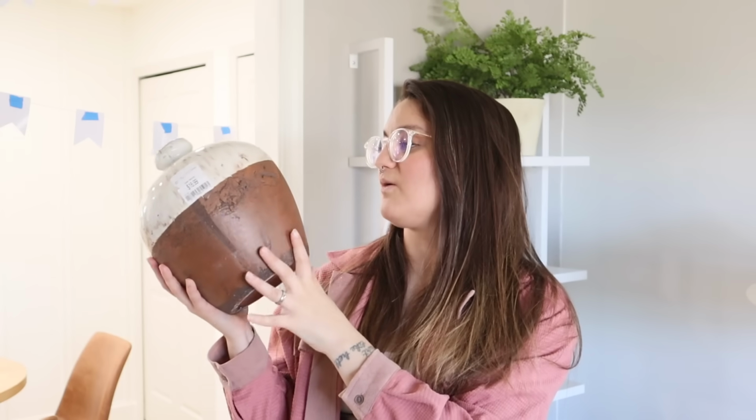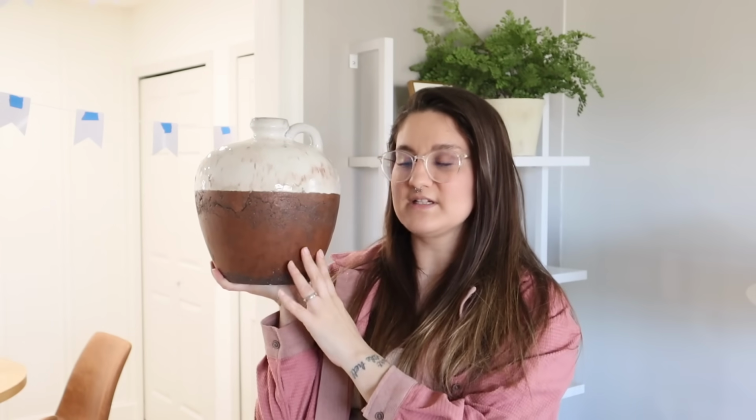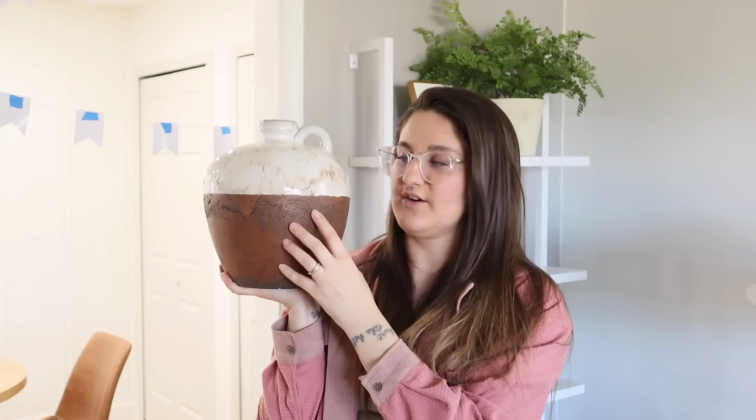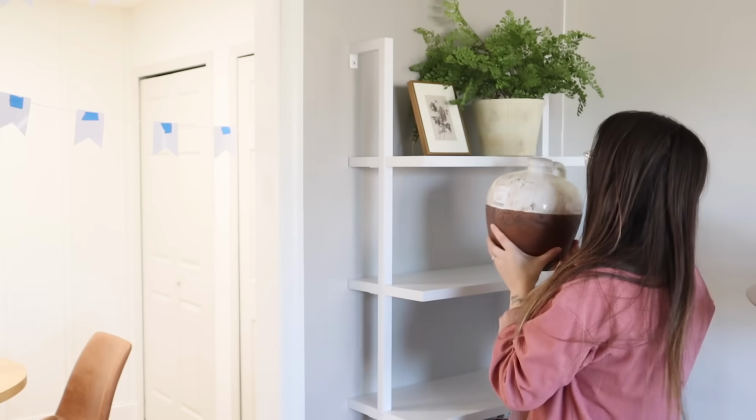I was shopping at Home Goods the other day and found this gorgeous jug vase, and I feel like it's got that deeper tone like the olive jars on the other side, but these different textures. This is more of like a clay terracotta, and this is a glazed ceramic, and it's just so beautiful. So I'm going to use this on the second shelf to balance out the top shelf on the other side.